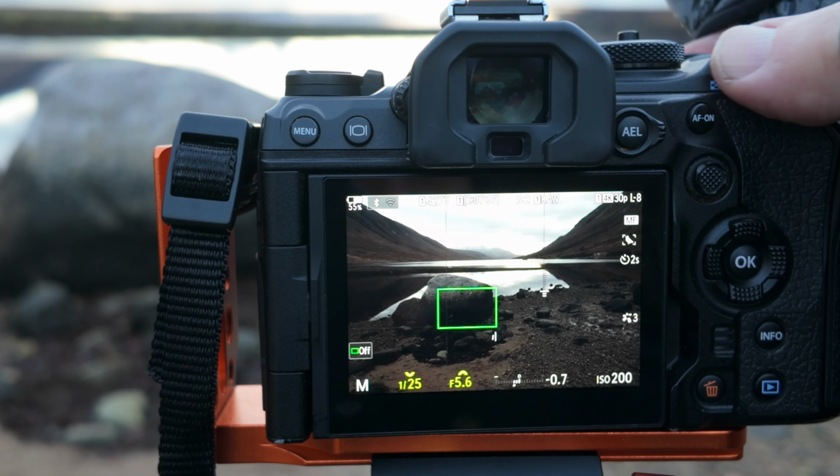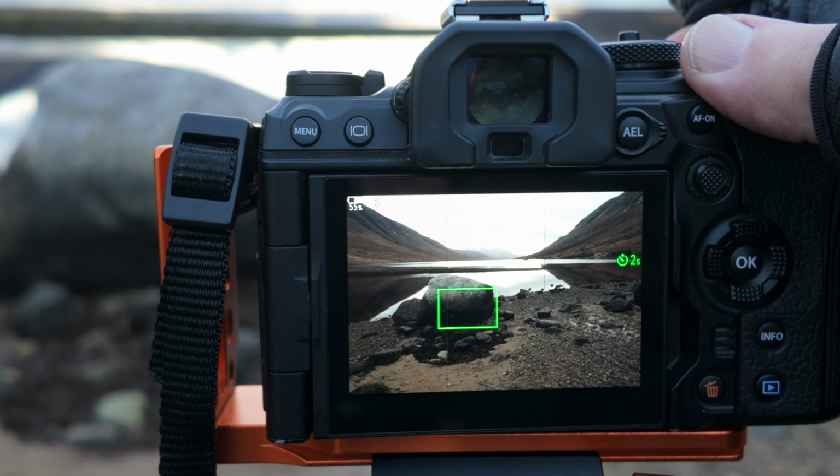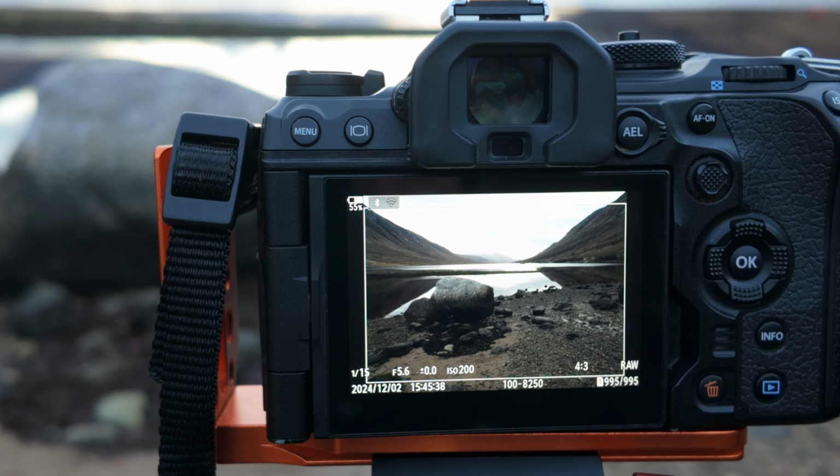So we're still on, you can see, a 15th of a second, which is absolutely no problem whatsoever. 2 second timer. There's the final picture. I've just got to make sure that the sky is okay and it looks good, but there's very little colour on that screen, but there is definitely colour in the sky because I can see it. So hopefully that's going to look good. I think it's okay actually, quite happy with that.